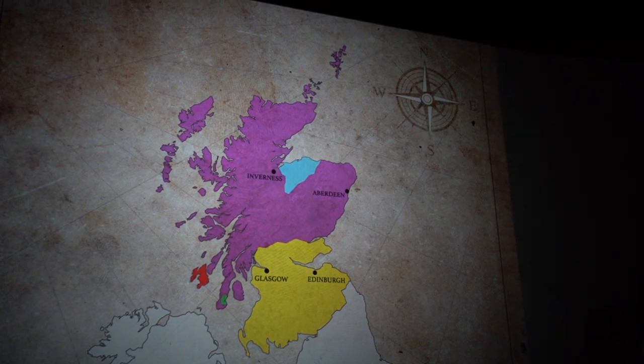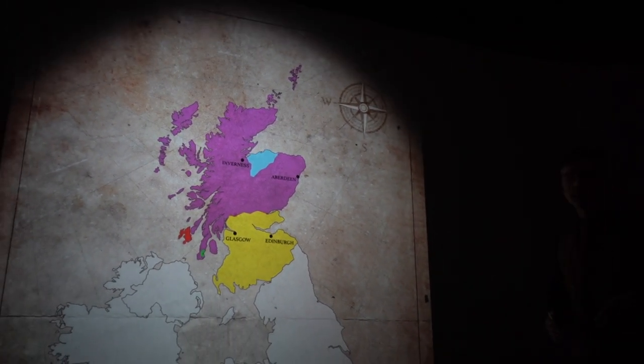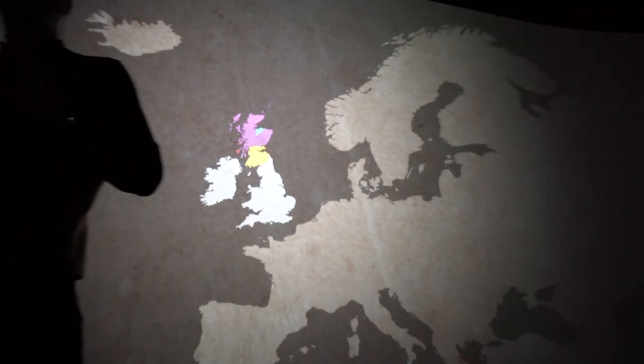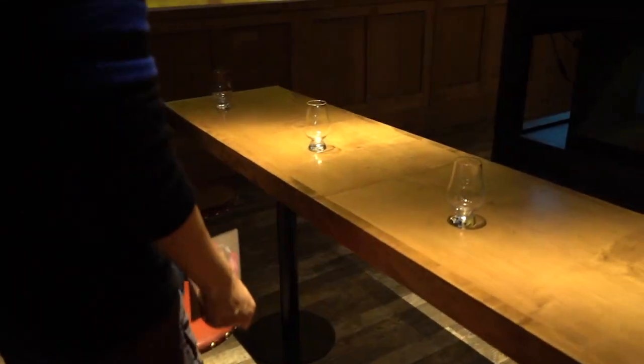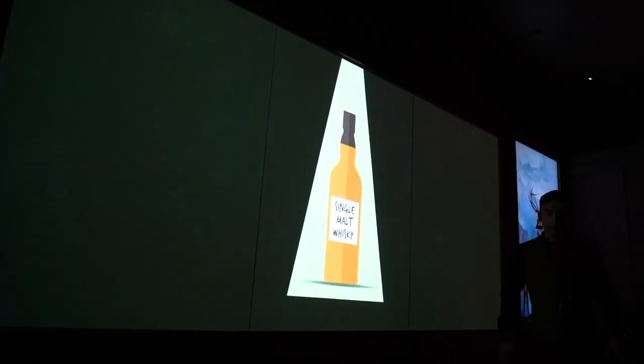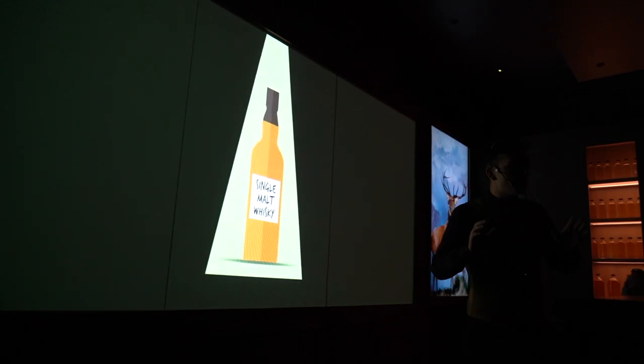And so folks, now that we've travelled across Scotland to each of the five different whisky regions and discussed their distinctive characteristics, how whisky was made, we then discussed how the different regions can play an all-important role in determining that whisky's character. But we're now going to move on to talk about grain whisky.